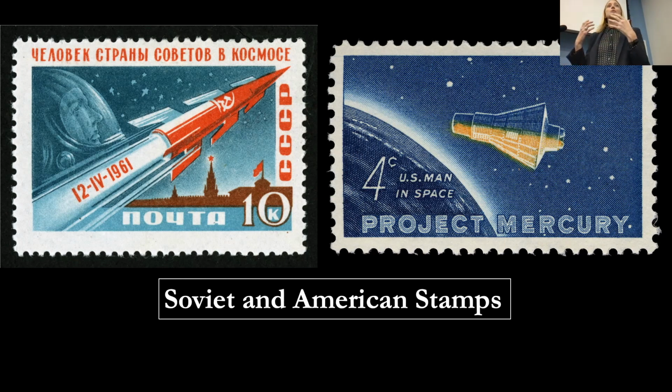And so what the United States really tried to do with its space program is share a lot of information. So launches were broadcast, press had information about the spacecraft, about all the missions, about the astronauts. And so this stamp was actually designed off of the engineering diagrams of the hardware.